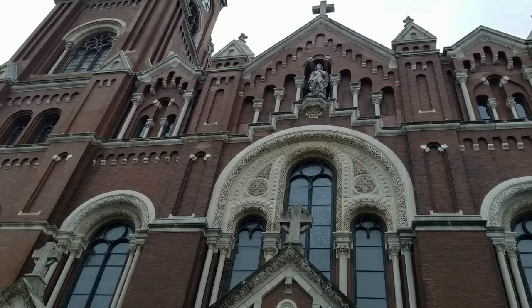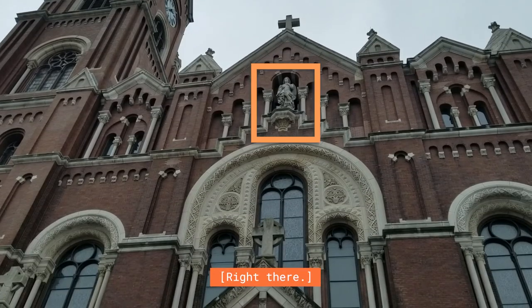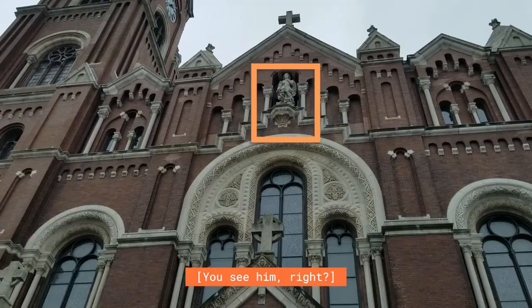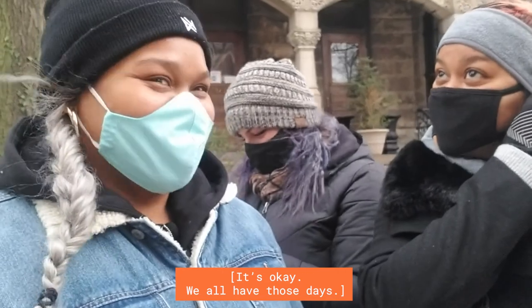Way up there, St. Michael. I see. Where? That statue. Is it right in front of us? Yeah, right there. Right in front of us. Okay. Plain as day, St. Michael. I was thinking, sure, you know.